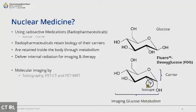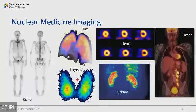It's retained inside the body, it stays in there so we can make images, and it delivers radiation for imaging in this case, or in other cases, those medications deliver radiation for treatment. And the typical terms that you might have heard in the clinic are scintigraphy or bone scintigraphy, or PET-CT imaging, hybrid imaging, or PET-MRI imaging of cancer. These are typical terms and methods that are being used.